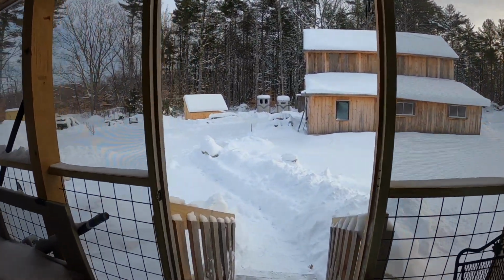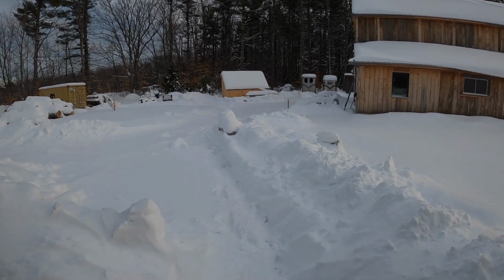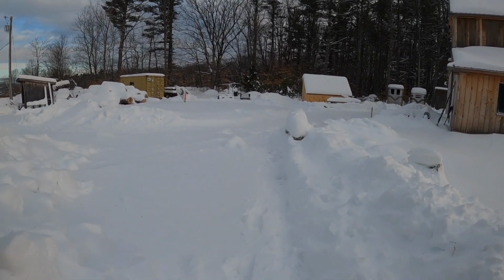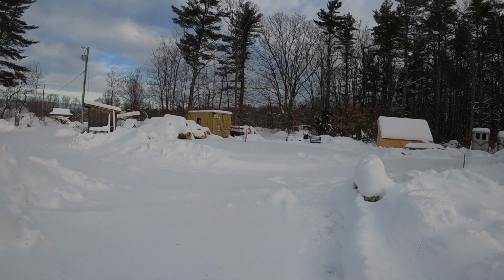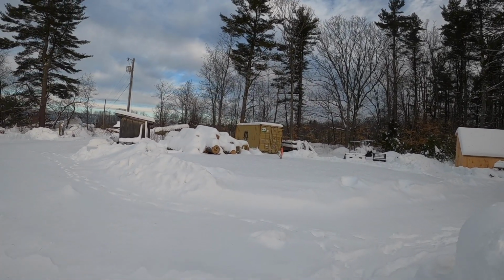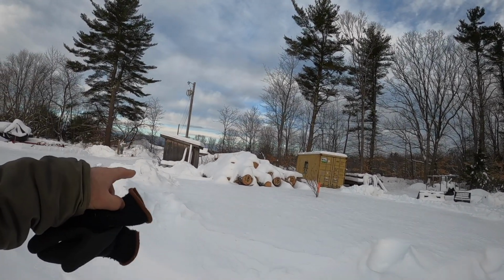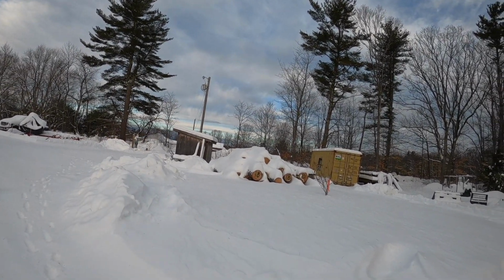Well, winter is here. It's almost the last week of January. Finally, winter decided to show up. It just stopped snowing. It snowed for 24 hours. The log pile is pretty much covered.